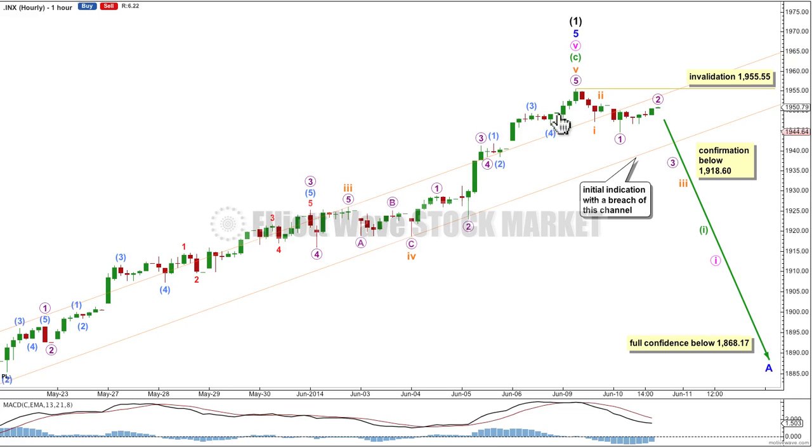In the first instance, I expect to see this small channel drawn around minuet wave C clearly breached to the downside. It's drawn using Elliott's second technique. The first trend line is drawn from the low of subminuet wave 2, which is now off to the left of the chart, to the end of the fourth wave here, and a parallel copy placed on the end of the third wave. When this channel is very clearly breached with at least one or two full hourly candlesticks below it and moving strongly lower, then I will have some confidence that we may have a high in place.